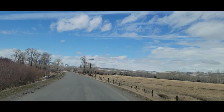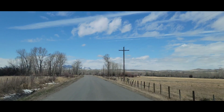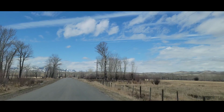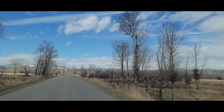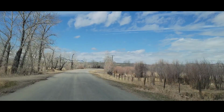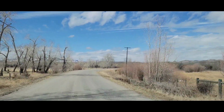Alright, so I think maybe I might have to go up and park by the bridge. See if I can spot it. It is right along here. Somewhere.